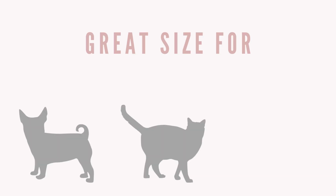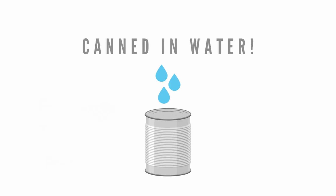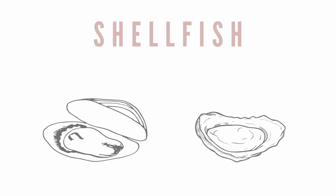These oily fish are a great size for smaller dogs, cats, and ferrets, and typically easy to source, especially sardines, as you can often find them canned at most grocery stores. Again, make sure they're canned in water and not oil or sauce. Smelt are another fish that contain thiaminase, so remember to not include them with the rest of your pet's food when prepping. Now let's go over shellfish.